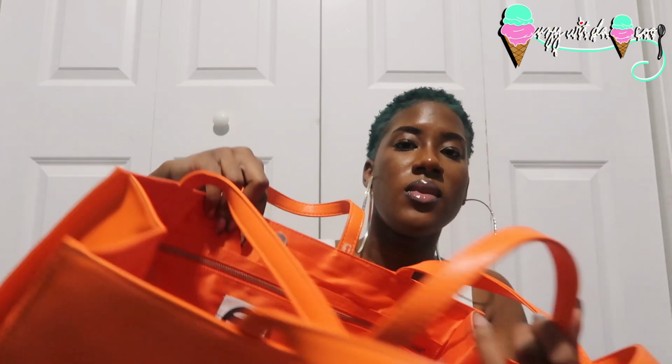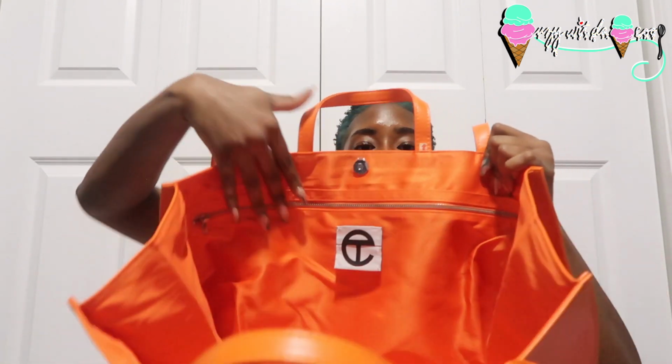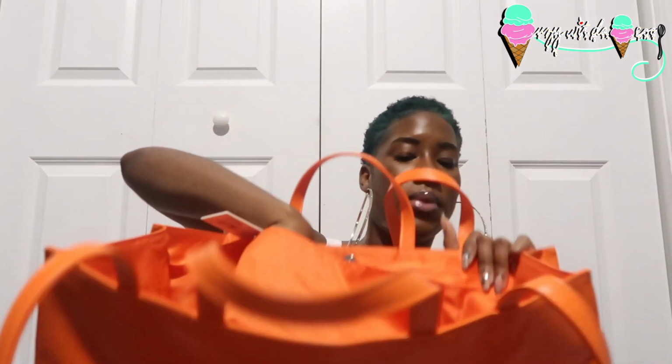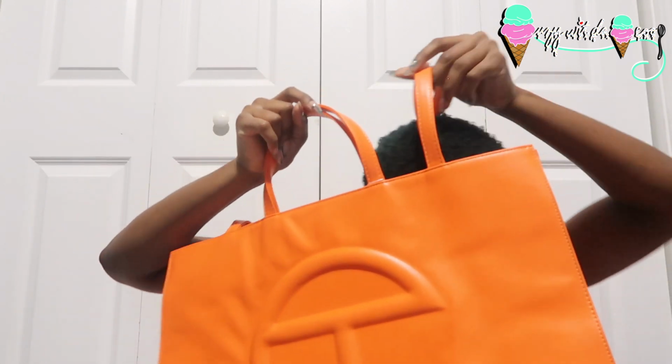Anyway, so we have the same snap closure, that little magnetic button. But we do have another pocket. So on this side, we have our usual zipper pouch, same silver detailing on the inside of each bag. But on the opposite side, we do have another little compartment, which we can only be grateful for. It does have that orange interior. Oh, this is adorable. This is a spend a night bag for whatever you choose to do when you spend a night. I'm obsessed.